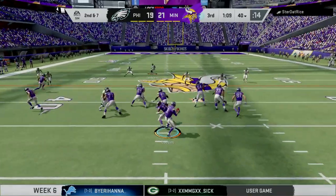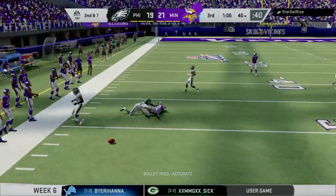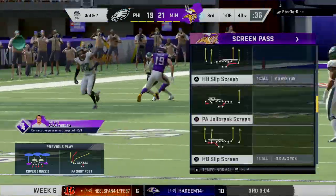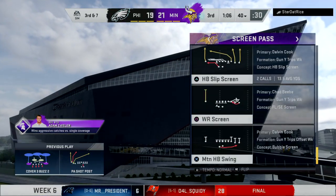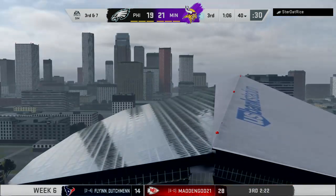Play fake. Cousins. And that is incomplete. He couldn't hold on through the contact. Brings up second down. It's a lot of contact going on there, and in the end, unable to keep two hands on the football and bring it into his body. Everything looked pretty good until the finish.